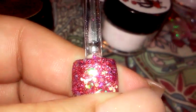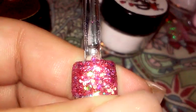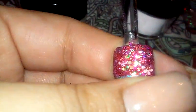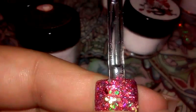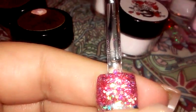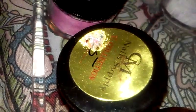This number 4. Real pretty. Has little daisies in there. He's playing with part of my tripod, you guys. It's like a fuchsia-ish and light pink. And it's really pretty. And then the next one is number 5.